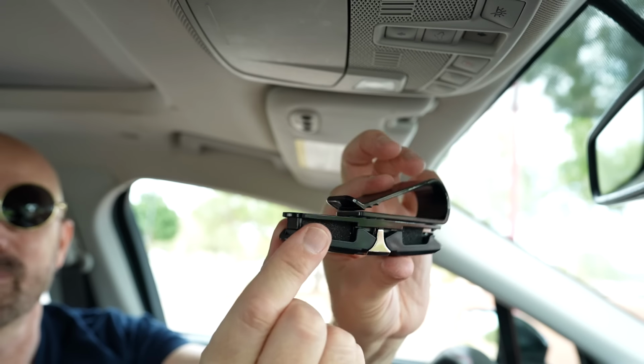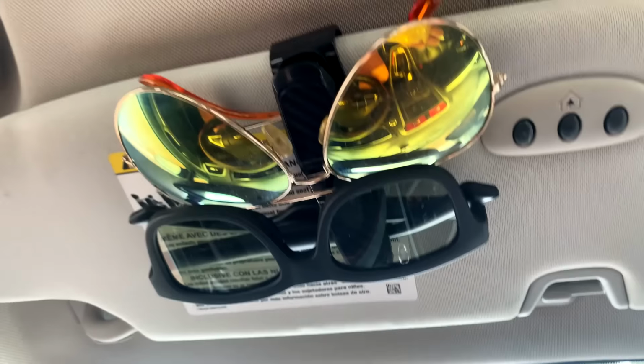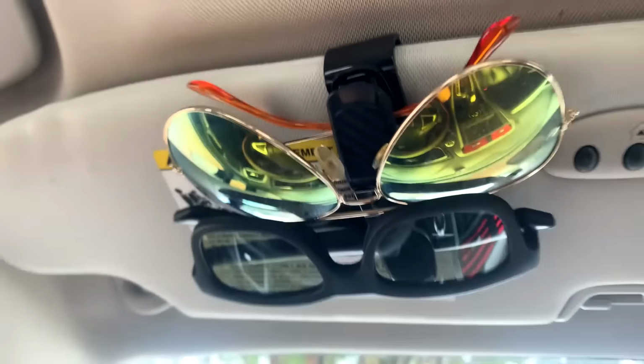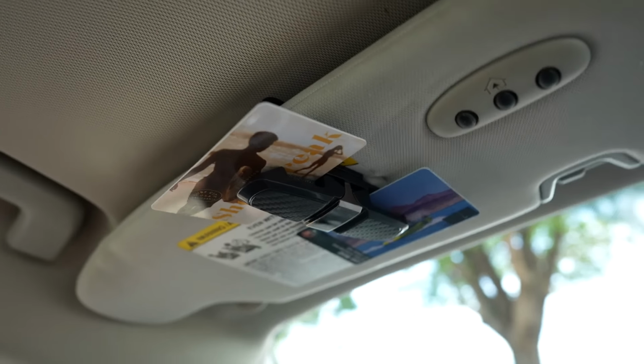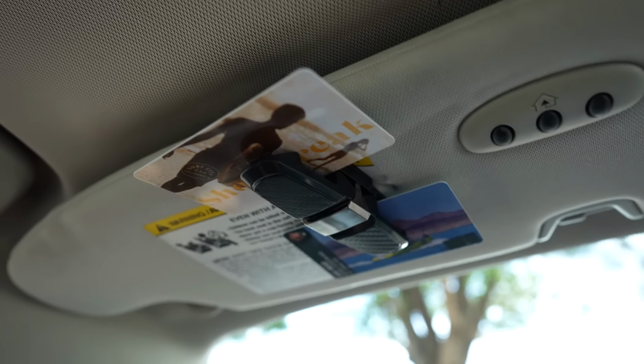So all you have to do for this clip is just basically pull it apart, stick your glasses or your card in there. And that's what we got for the sunglasses. It seems like they're pretty sturdy. That seems pretty convenient to me to have those up there. I like the cards there. That seems very convenient. I have to decide which way I want to use that. You can also mix and match. I've got one pair of sunglasses and one card up there. It's kind of bright out here.